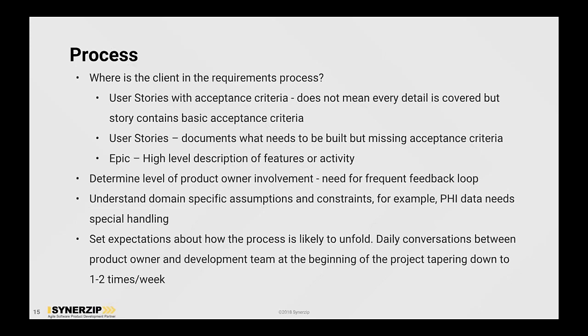So we assess where the clients are, and then we determine the level of product owner involvement and how often we need to have that feedback loop. And what we also discover is that early on in the engagement, the feedback needs to be very frequent in terms of conversations. I'm not talking about demos and reviews and retrospectives, but just product owner involvement from the U.S. client side.